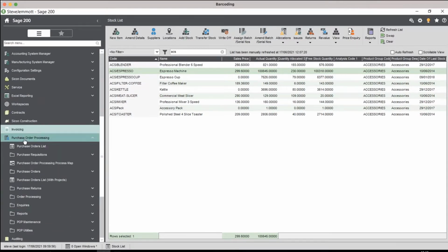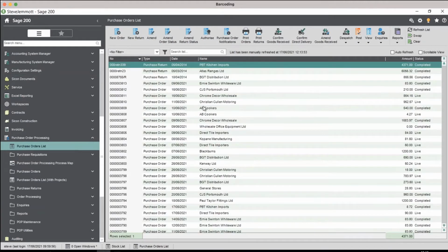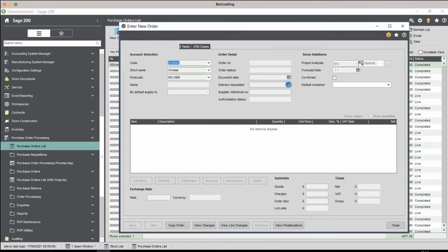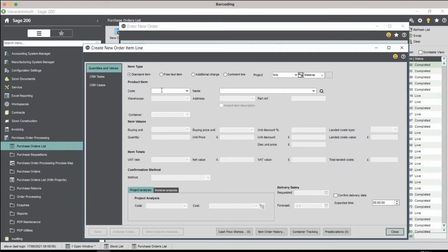Now, there it is halfway down. I've got every single one of the Sicon add-ons installed, which is why my menu's busier than normal. But what we'll do is we'll put on a random order. So we'll go for Christy and Cullen. They'll do today. And I want my stock to come in tomorrow. So standard Sage purchase order. Nothing too different here at all.